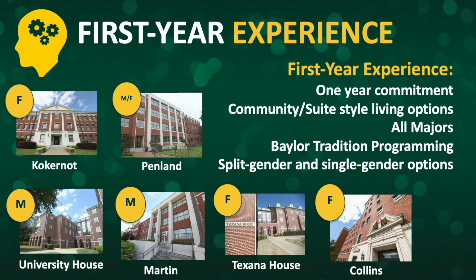So our first-year experience is a 1-year commitment and it is a non-renewable lease. If the name doesn't give it away, these are programs designed specifically for incoming freshmen. Now that being said, as an incoming freshman, you are not required to live in a first-year experience hall, but they are exclusively designed with you in mind.